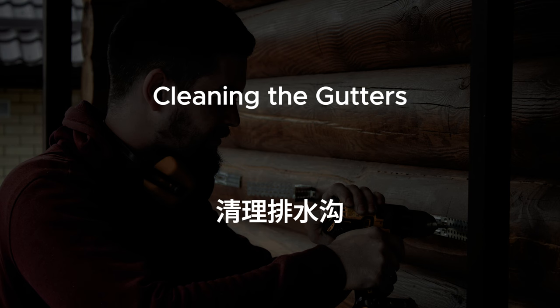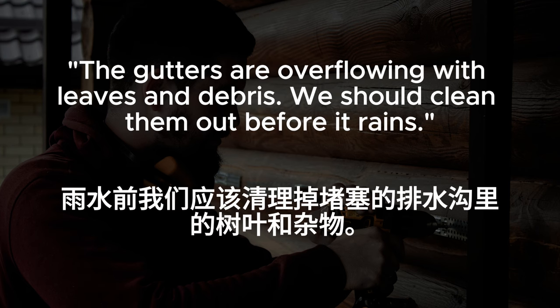Cleaning the gutters. The gutters are overflowing with leaves and debris. We should clean them out before it rains.